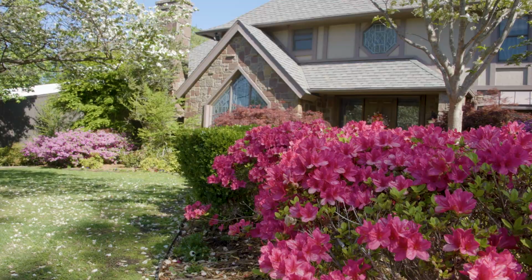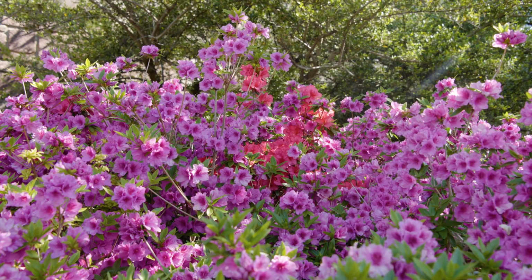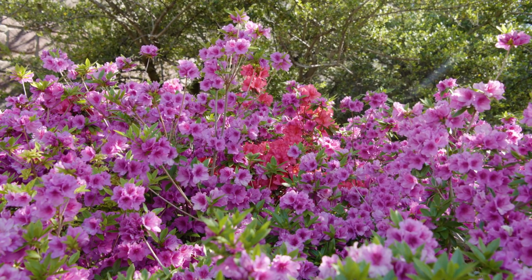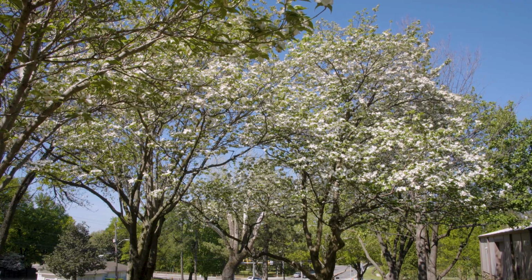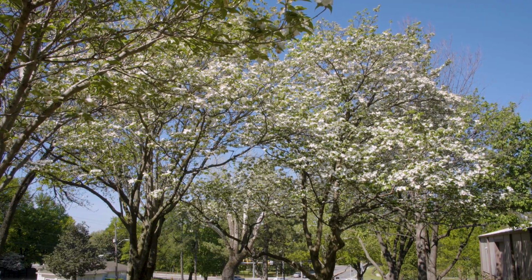Aren't they pretty? I kind of like the purples. I think they're my favorite color. It's a good combination. They're just such a pop of color. But, I mean, these dogwoods are giving us quite a show, too. They really stand out among the pink and the purple, I think.